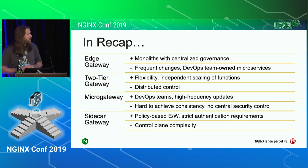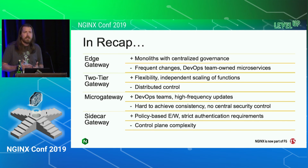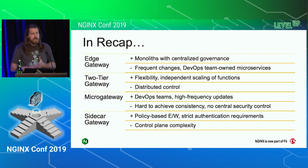And so the more cutting edge solution is something like a sidecar gateway, where it's policy-based, East and West traffic, and you can have strict authentication requirements in that scenario. But you have this control plane complexity that can get confusing fast, and you really have to have that under control, and monitoring is very, very important in that layer as well.